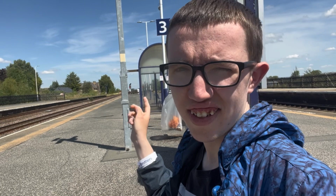Hello, it's lovely weather, and I'm currently at Church Fenton Station, just waiting for the service to leave. Today, we're visiting a brand new station that's just opened in West Yorkshire. It's the new Morley Station that just replaced the old one. So we're just waiting for our train now.